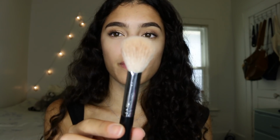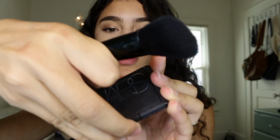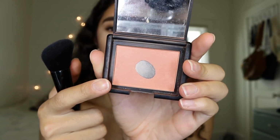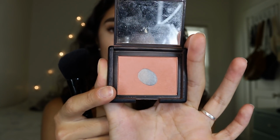This one. I'm gonna be using this really old NARS blush. As you guys can see, I already hit pan, but it's a really nice peachy shade that's nice for every day. This one is in Gina. Tap off the excess and bring it all the way back.